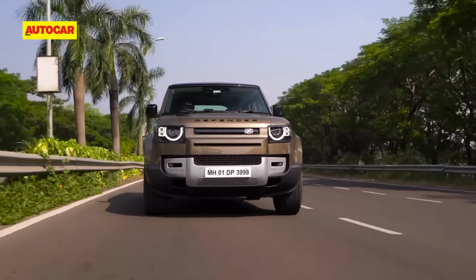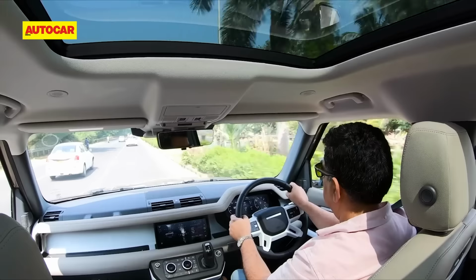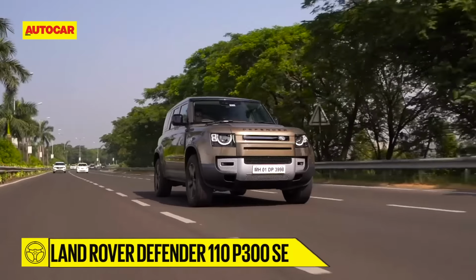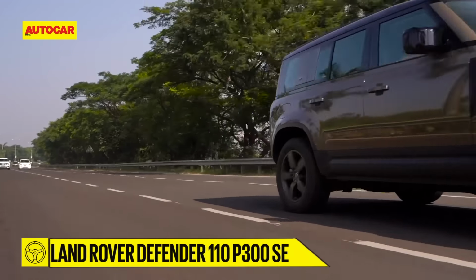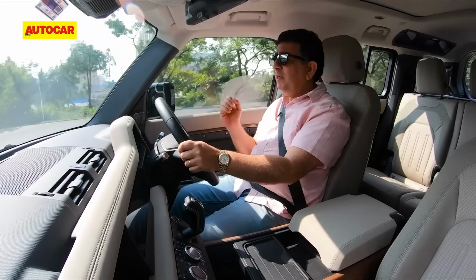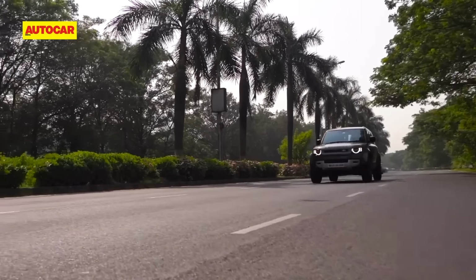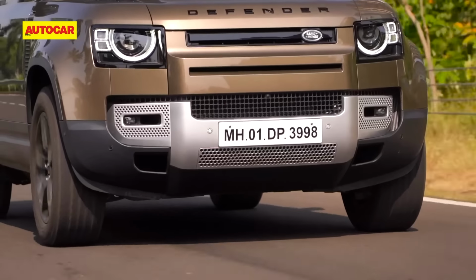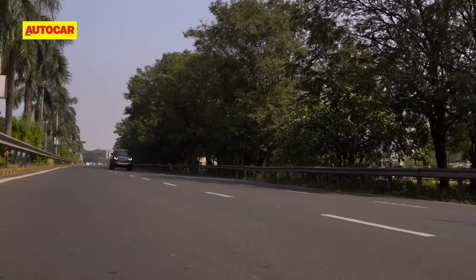Performance is pretty good in town. It's refined, keeps up with traffic. There's a nice seamless surge of power, but you do miss that low-end torque, that low-end grunt. So if that's what you want, it may make sense to wait for the 3-liter diesel that's coming later this year.